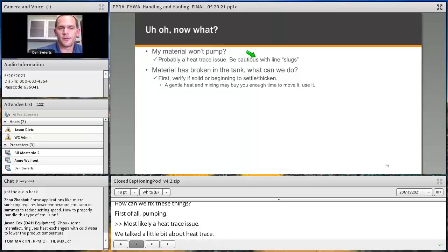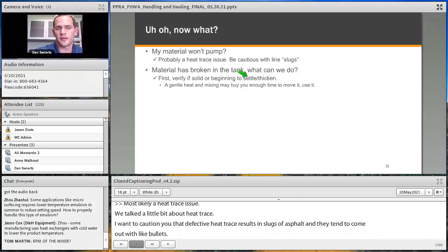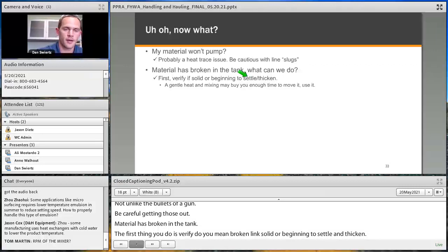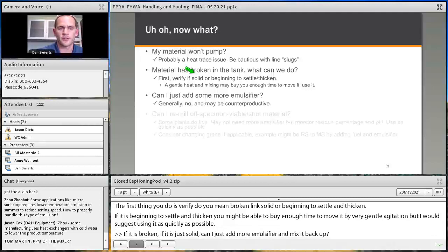Material that's broken in the tank. So the first thing to do is verify: do you mean broken, like it's solid, or it's just beginning to settle and thicken? Because if it's just beginning to settle and thicken, a lot of times you might be able to buy enough time to move it just by very gentle agitation, but I would suggest using it as quickly as possible. If it is broken, if it is just solid, can I just add more emulsifier and mix it back up? Generally speaking, the answer is no, and that can also be very counterproductive. It can make the problem even worse.